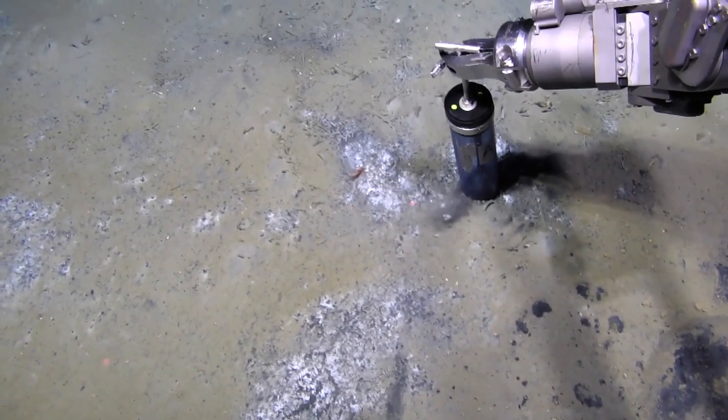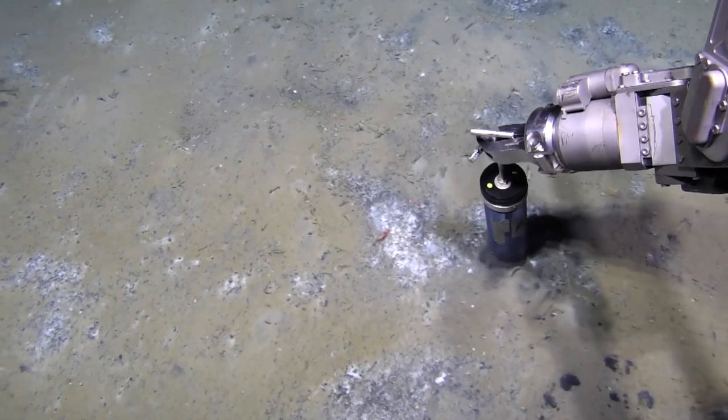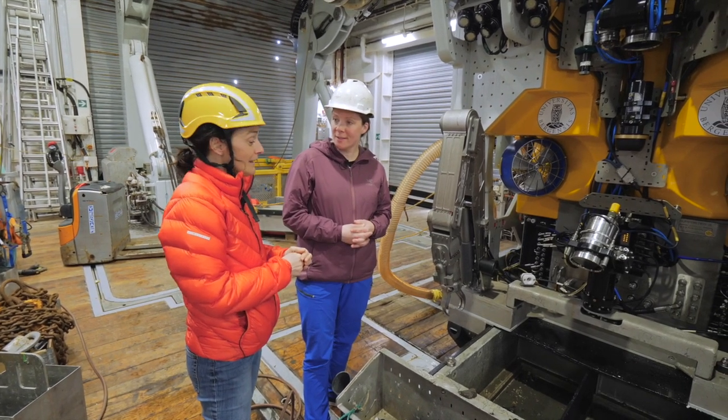And then we have other instruments that give us the possibility to collect different kinds of data. So you mentioned these organisms. What kind of organisms are there?